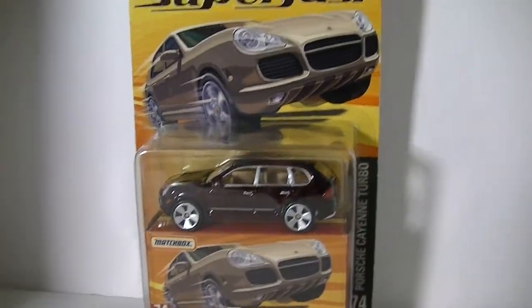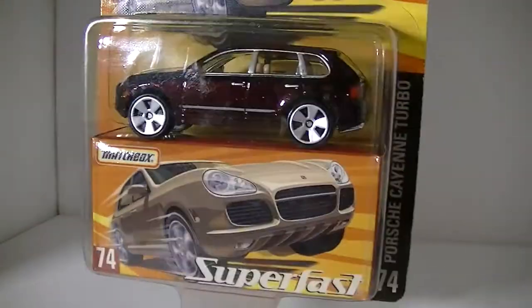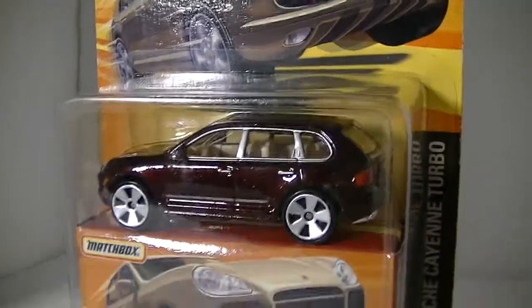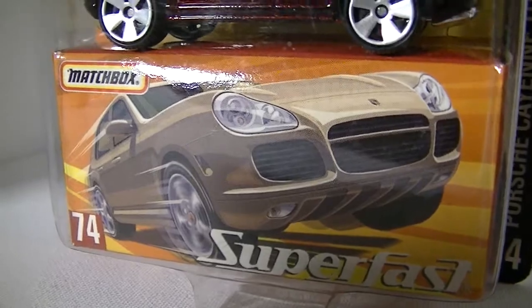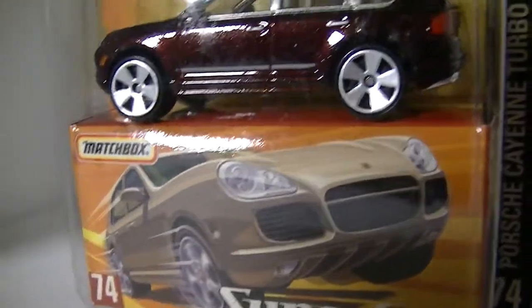Oh yeah, sorry, you can't see it. It's the '05 Matchbox Superfast Porsche Cayenne Turbo. Or the Porsche Cayenne Pepper. Or Peppa. Peppa. That's right. See, it has a little packaging error. I mean, a lot of Matchbox Superfast had this. You would have the car, but the artwork would show a different color of the car. I've noticed that on a lot of Matchbox Superfasts.